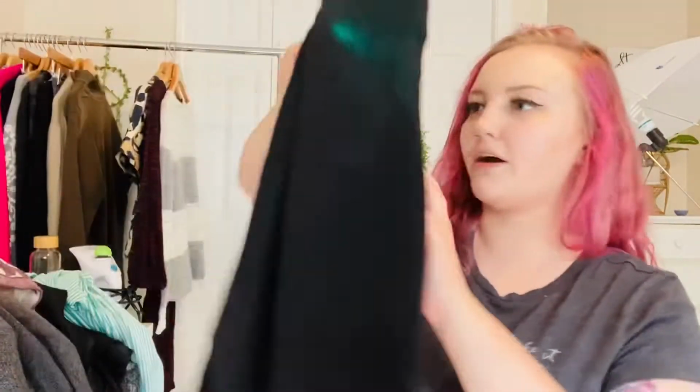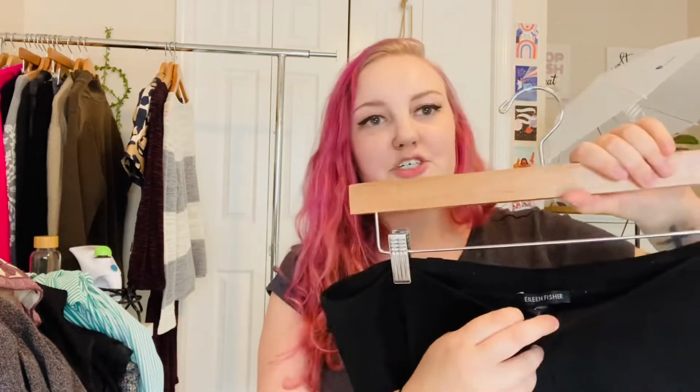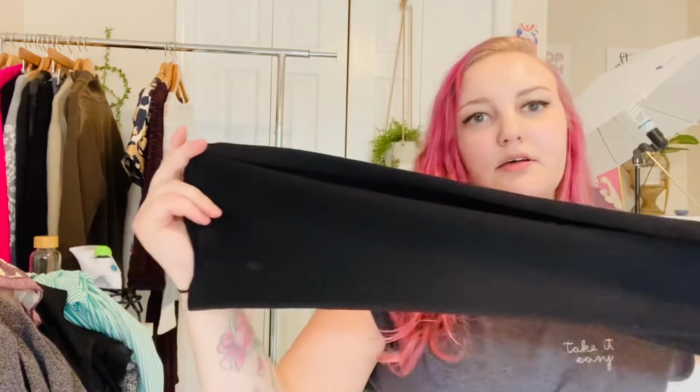Next is a pair of Eileen Fisher pants. I normally would send these into ThredUp. I can sell Eileen Fisher for a lot on ThredUp, but I'm trying to list things in my closet and not send to ThredUp for a little bit. These are just basic black pants. If you're listing stuff like this, you should definitely put lagenlook in your description. That's a good keyword.